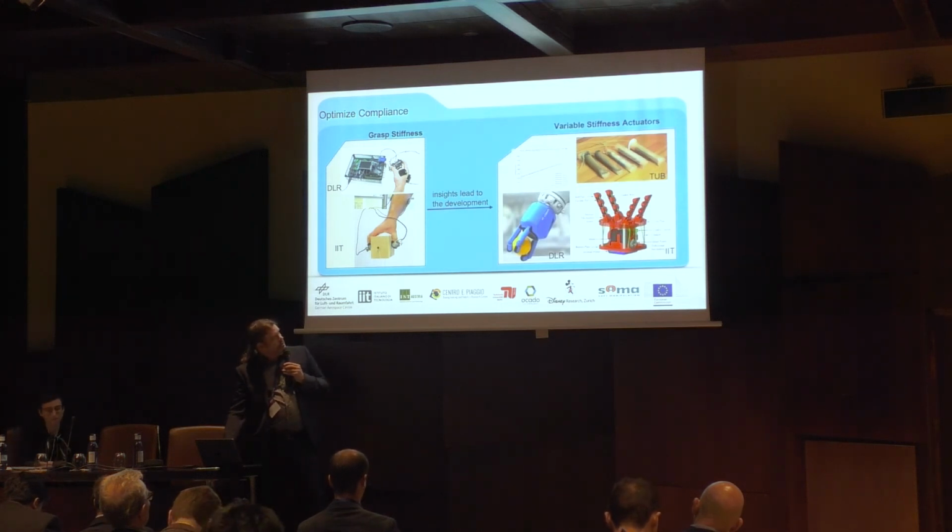As you can see, the TUB fingers can jam a layer and then change the stiffness. The IIT co-gripper can change the passive elastic elements and then change the behavior of the closing. And DLR improves the variable stiffness concept for N+1 design and differential fingers.